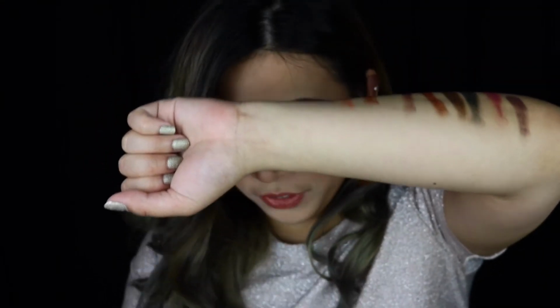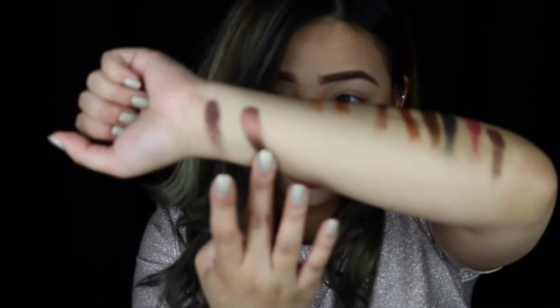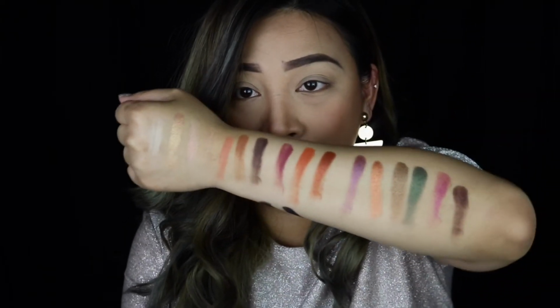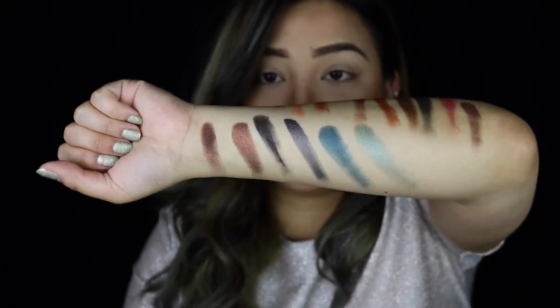Ooh, these are pretty. Now we are down to the last row. I'm gonna swatch it right over here, okay? You got Punk, Double Life, wow, Jet, Drift. Are you guys seeing these shades? These are super, wow. And then the last two shades, Radio and Big Sky. Wow, wow. This is crazy. So in this palette, there are so many shades.